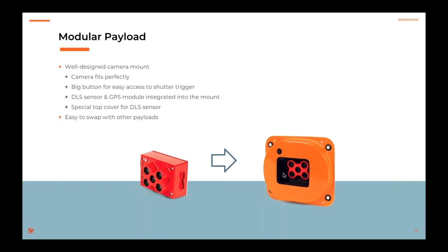Many customers who bought RedEdge-M are also purchasing an RGB camera for other applications. The payload bay and the camera mount design make it so easy for users to swap cameras whenever they want.